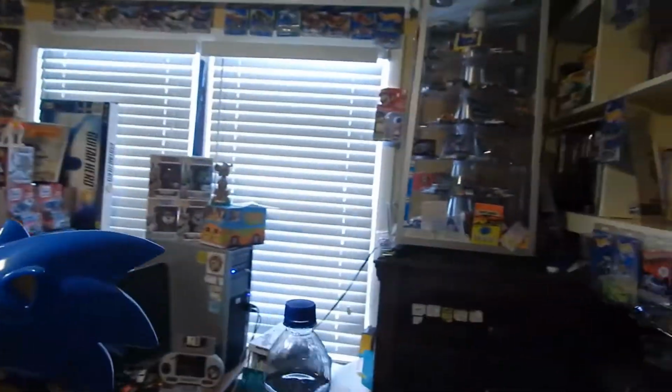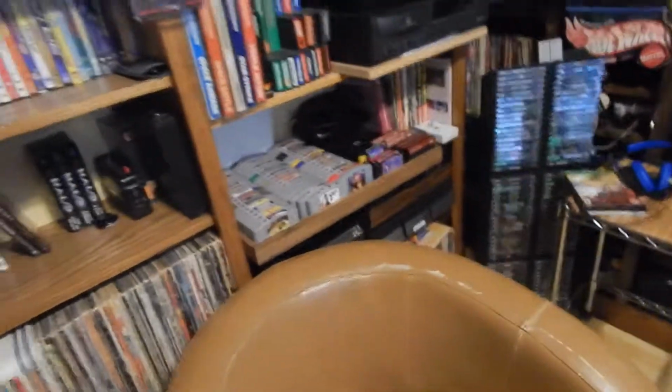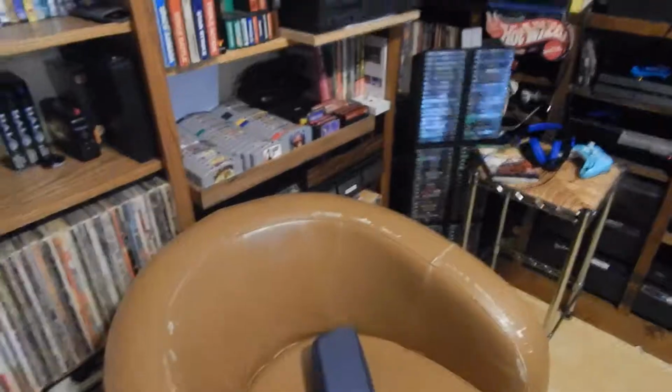But yeah, that is my room. Like I said, I have some videos planned. I have one specific Hot Wheels video planned. It's going to take me a minute to get back to it, but because that one's going, I've got all the research and stuff done. I just need to make the script for it and actually get it filmed. That might be a while.